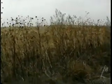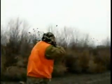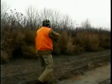There's the rooster. Good shot. I got him. Got him? Okay. Good shot, Tony. Oh, hung him in the tree.